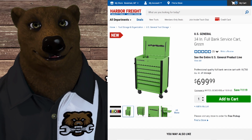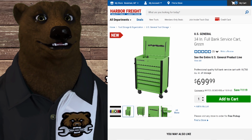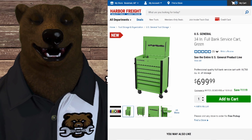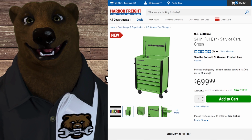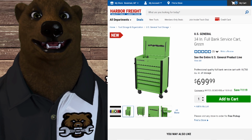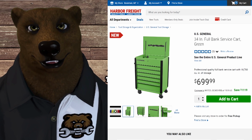Of course, the first thing I'm going to look at here is the new U.S. General full bank service cart. Of course, it comes in all the Skittles-like flavors. We're looking at green here. It's $700. 10% off of that's going to take that down to, what, $630? I'm sorry, but in that class, if you are a pro, that's probably the one you choose, because at $630, it's hard to go with anything else.